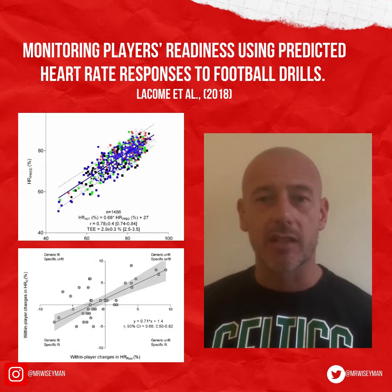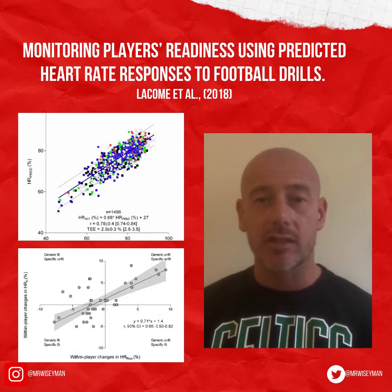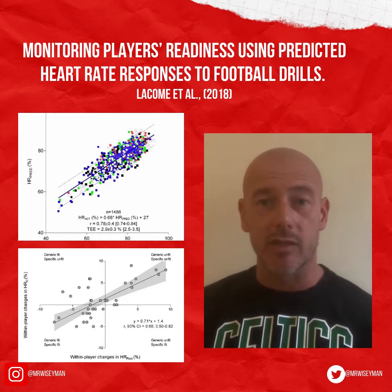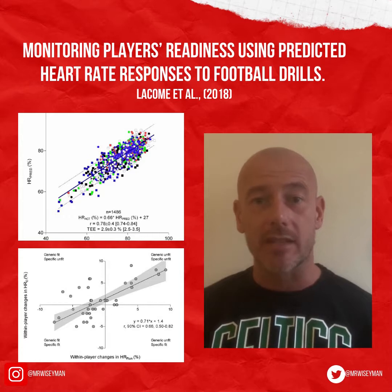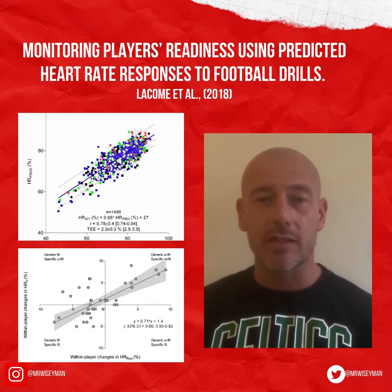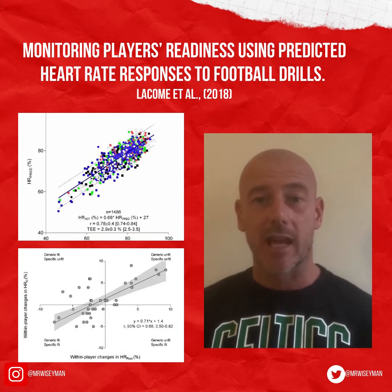As previously mentioned in another video, metrics such as total distance or heart-related variables are largely influenced by contextual factors as opposed to the training status of players. In fact, total distance has been suggested as a poor marker of locomotor loads in soccer. This is possibly due to the lower threshold activities such as jogging or walking within practice and games.